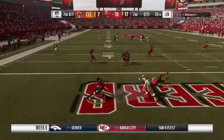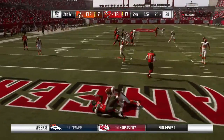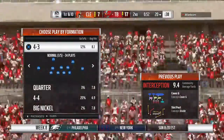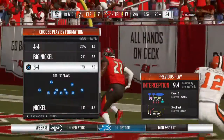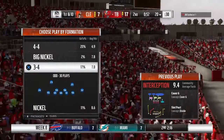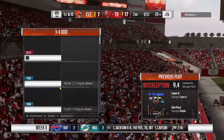And this is going to be intercepted. A great read, and it's picked off. And a big turnover there as his guys will get the football back. Well, I get what he was trying to do. He was moving to his right and trying to shift the coverage, but instead he shifted the coverage also to the right and threw right into it for an interception.